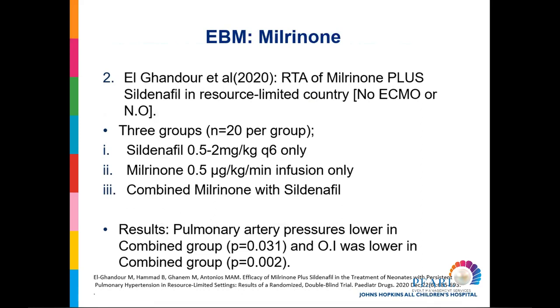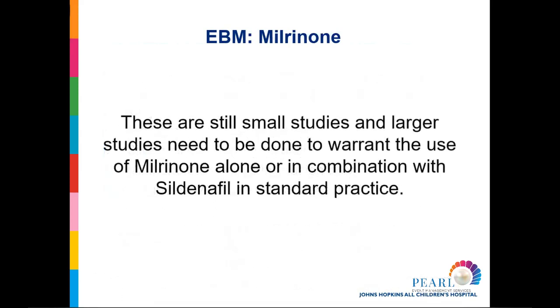It also showed that there was a decrease in pulmonary artery pressures, and also in the oxygen index, and in the combined group, it decreased both. And this was definitely statistically and clinically significant. Okay, the caveat, and again, is that these are small studies.